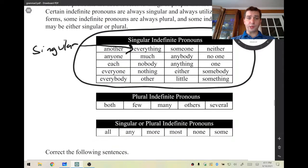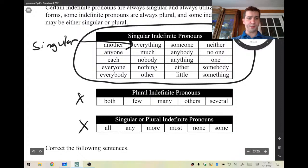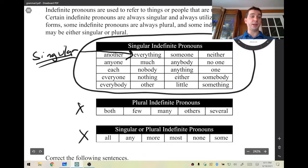Don't worry about the ones that are always plural. You won't mess these up. And don't worry about these ones that are sometimes singular and sometimes plural. You'll never mess these ones up. These are the tricky ones because it doesn't make much sense that everyone would be singular, but they are. They're always singular in that sentence. They always take singular verb forms.